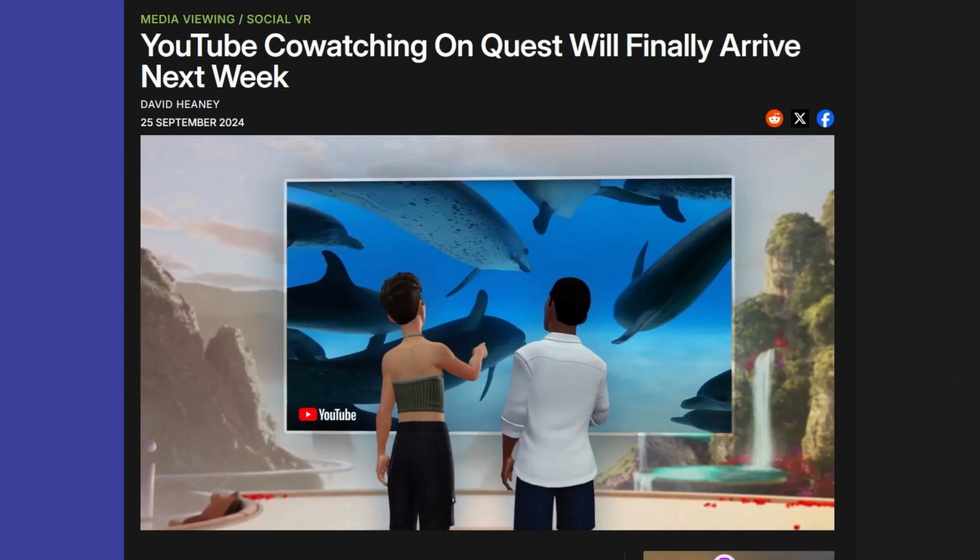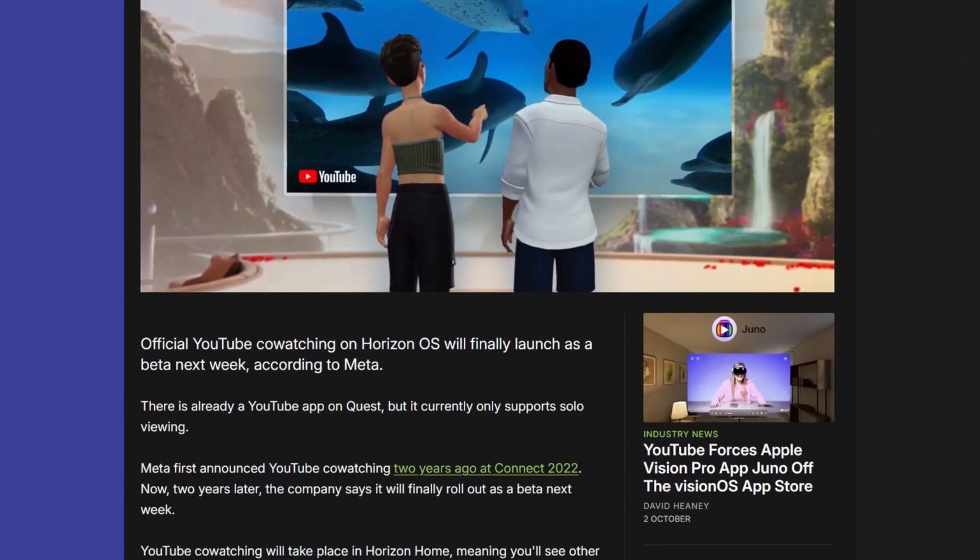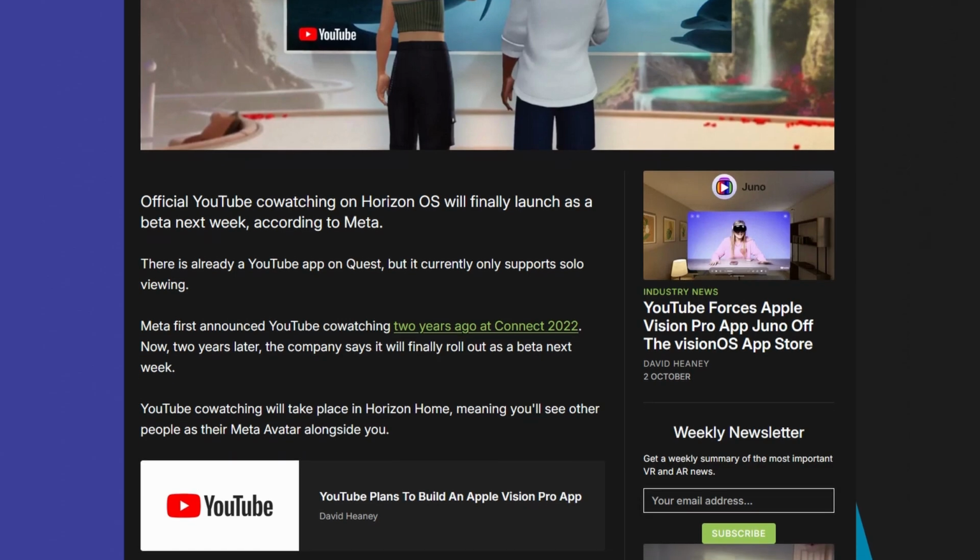The YouTube app on the Quest is also getting an update where you'll now be able to invite your friends over to your VR space and watch YouTube videos together. It's simple, but it's nice. Community is always good, and it's always fun to watch Game Grumps or Markiplier with other people.